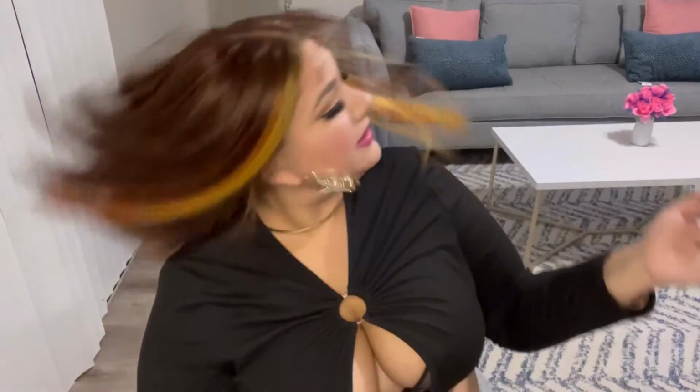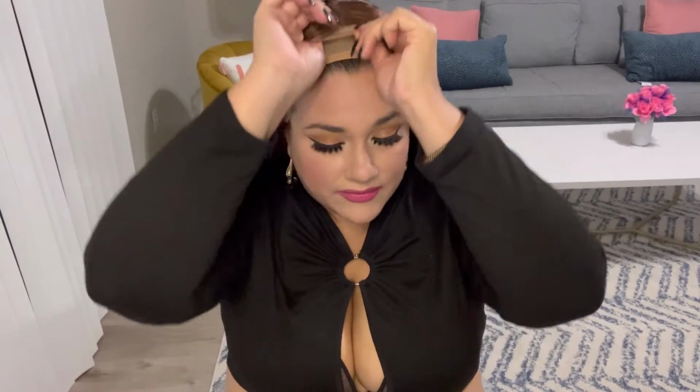So I can tell right off the bat that it's snug. It's actually really snug. Like I could go like this, and this is not going nowhere, okay? Let's see. Nowhere. That's how snug it is. It's not even moving back, nothing. I'm gonna take it off and adjust the straps.